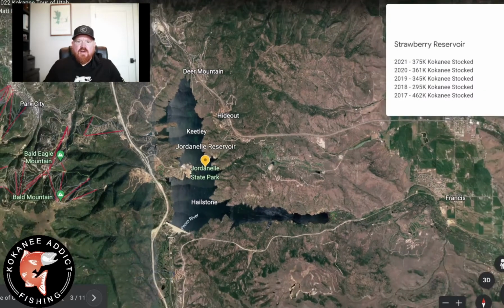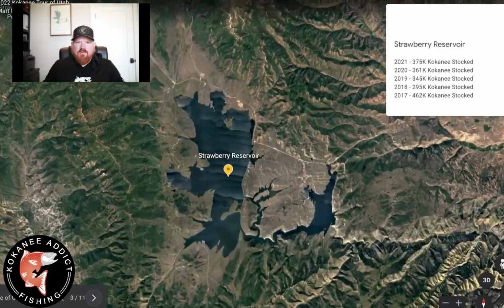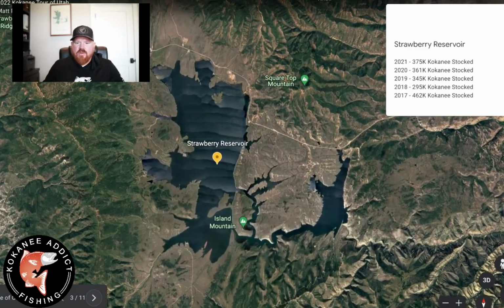So the second lake on our list is Strawberry Reservoir. This is my favorite lake to fish. If you look at the stocking report for Strawberry, you can see back in 2017 they stocked almost 462,000 kokanee, which I think is really interesting.